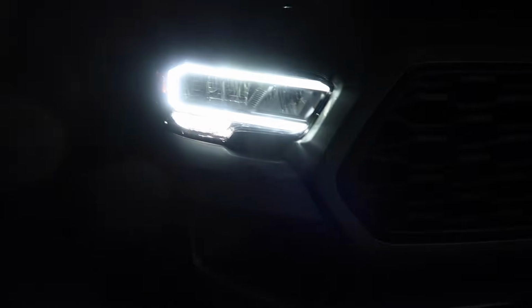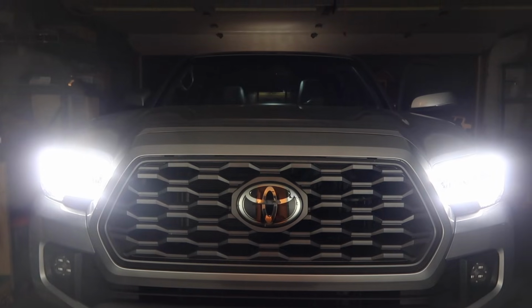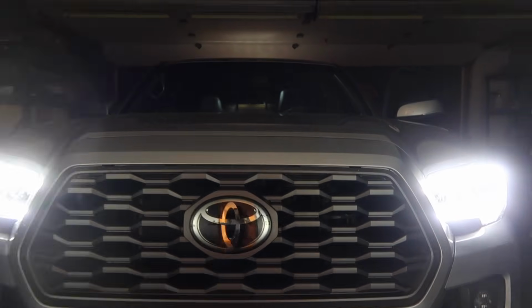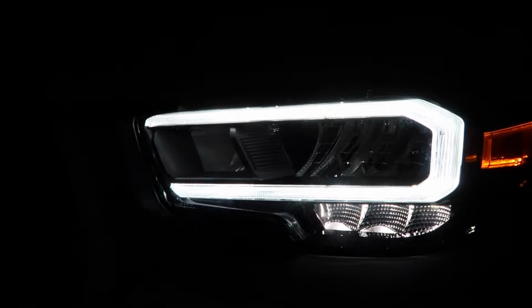Alright, so it is nighttime as you can probably tell, and this is with just the daytime running lights on with the new LED OEM headlights. It's not like I haven't seen these before, but seeing these on my truck for the first time is just really, really cool, and it looks so awesome. These daytime running lights are definitely brighter than the daytime running lights on my old setup.